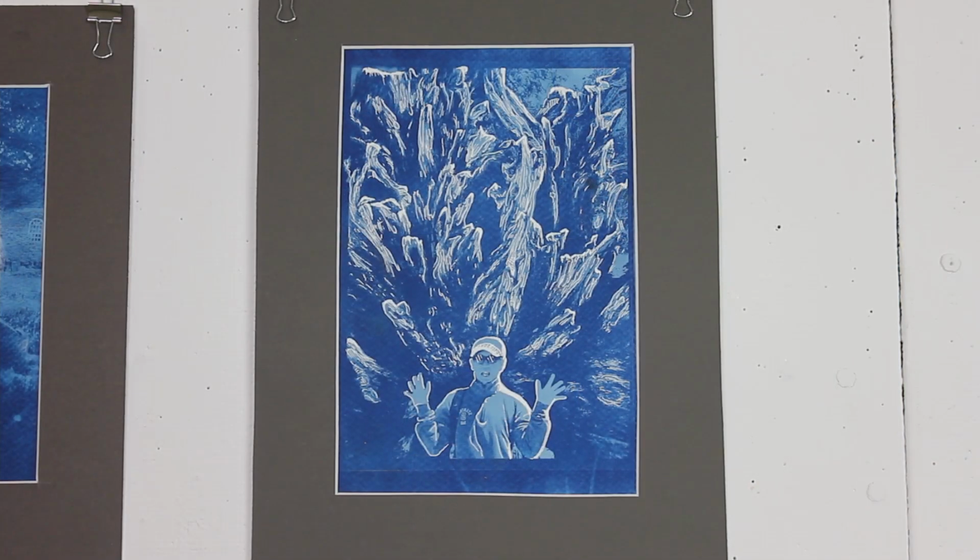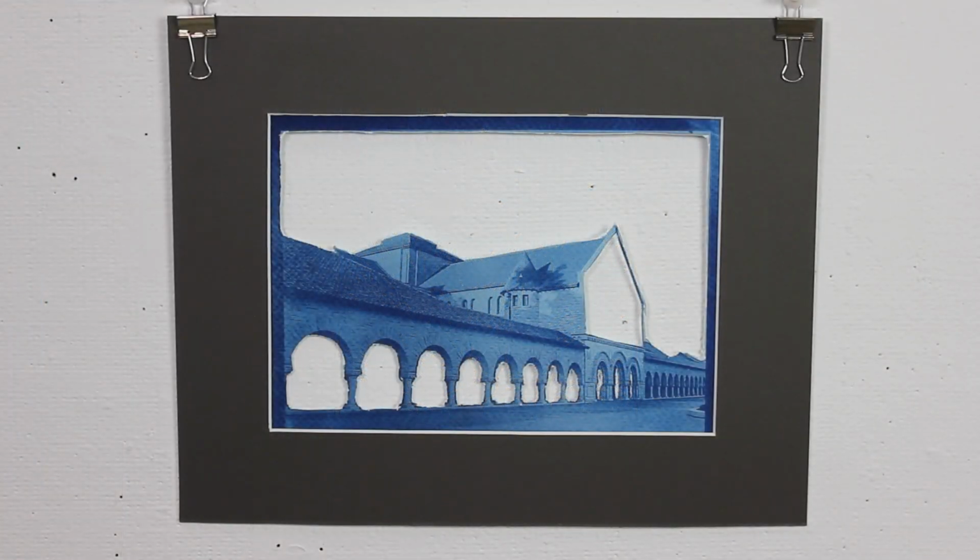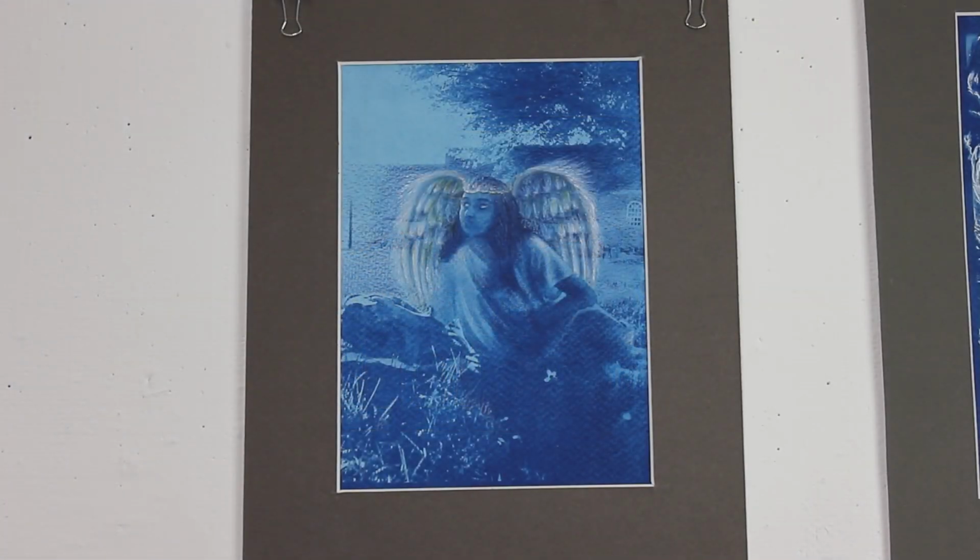For instance, I added white gel pen to the print of my dad to highlight the tree behind him, cut out the background of the chapel to make it see-through, and then added wings and more shading to the photo of my friend with colored pencil. So I really enjoyed modifying these photos in unique ways.